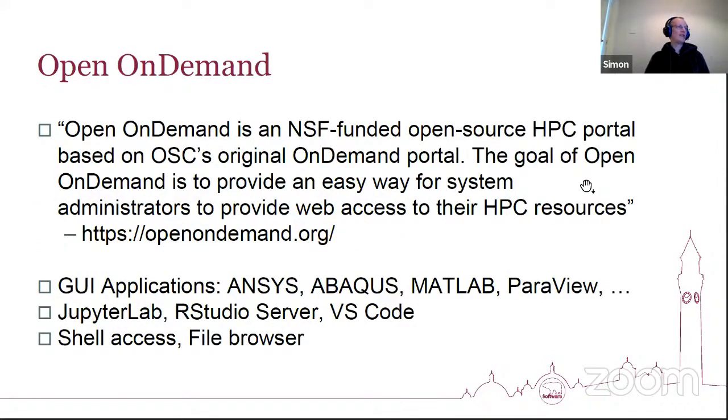Last year, obviously, we switched to having a lot of people working from home, for obvious reasons. So we deployed and opened up an Open OnDemand instance, which is an HPC portal to the infrastructure that we've got there, to the compute nodes. It's from the Ohio Supercomputing Center. We're providing a bunch of GUI apps from that: ANSYS, Abaqus, MATLAB, ParaView. I think there's some more that I've forgotten there. Also things like JupyterLab, RStudio Server, VS Code.